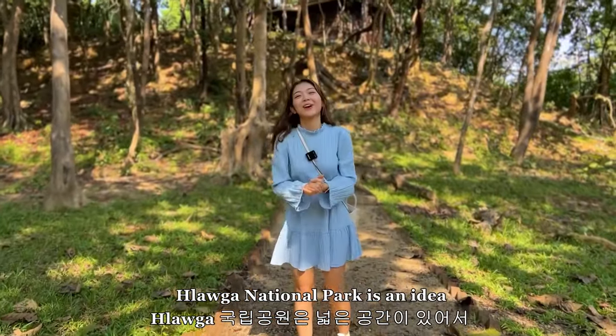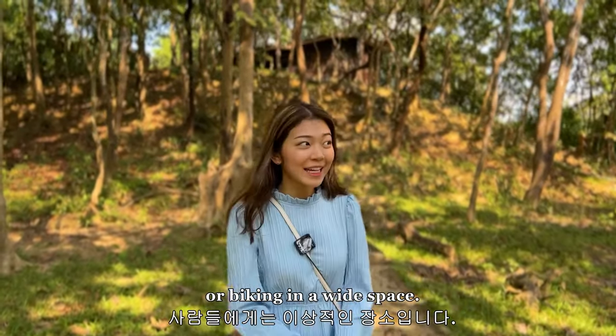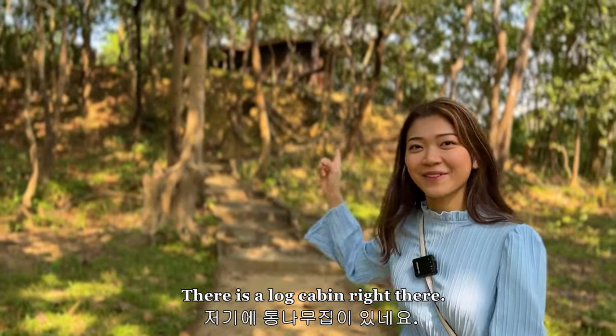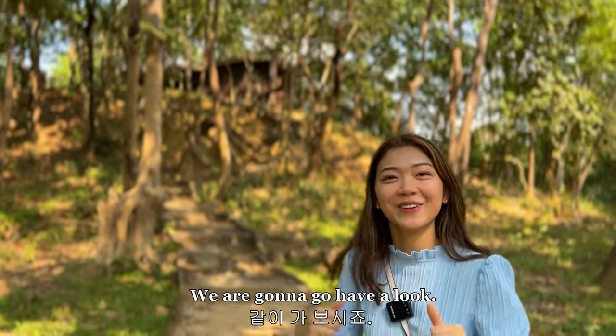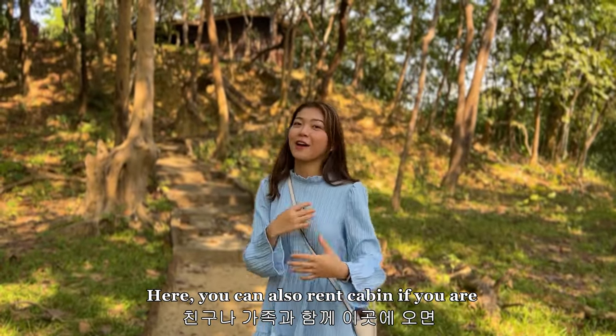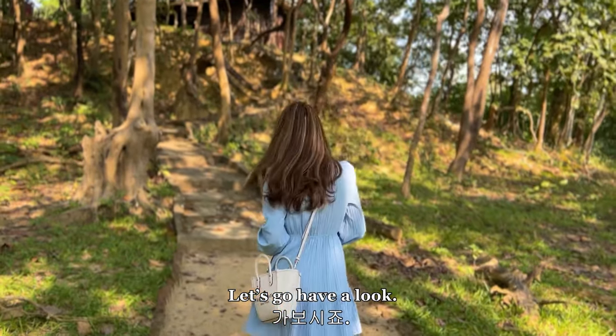Hlawga National Park is an ideal place for those who love trekking or biking. It's a wide space and there is a log cabin right there, up there. So we're going to go have a look. Here you can also rent a cabin if you come here with friends or family. Let's go have a look.